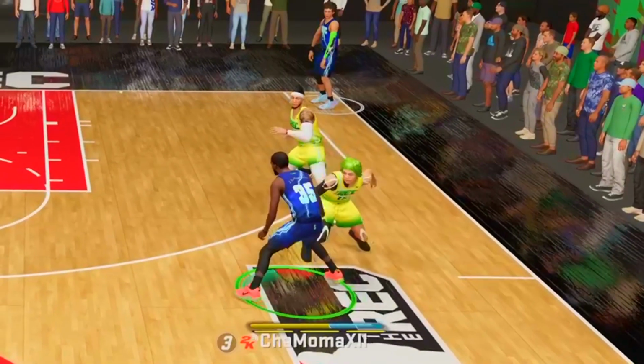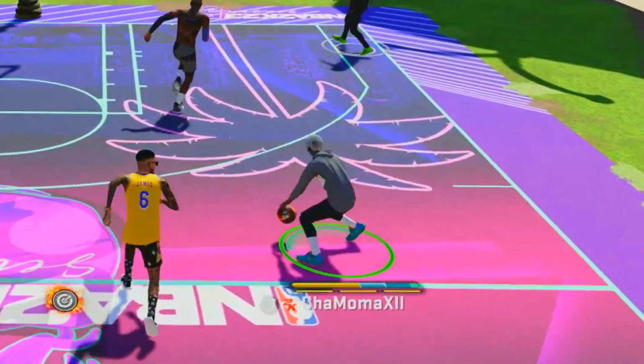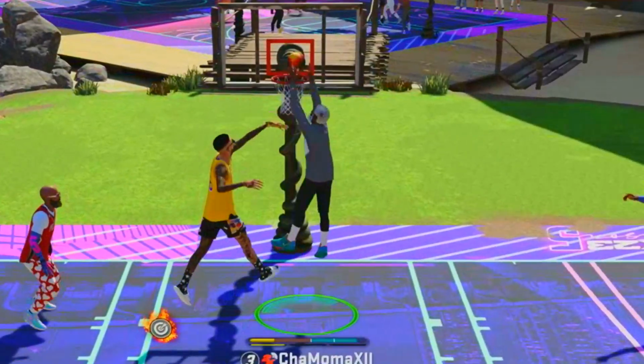But having both of those, a lot of times you're gonna have double stamina bars. That's what it's gonna end up being. If you got your workouts done and you got Gym Rat perfectly done, you're gonna end up having an extra bar. Plus, if you buy Gatorade or you end up getting Gatorade off the wheel, that's how you get an extra stamina bar as well.